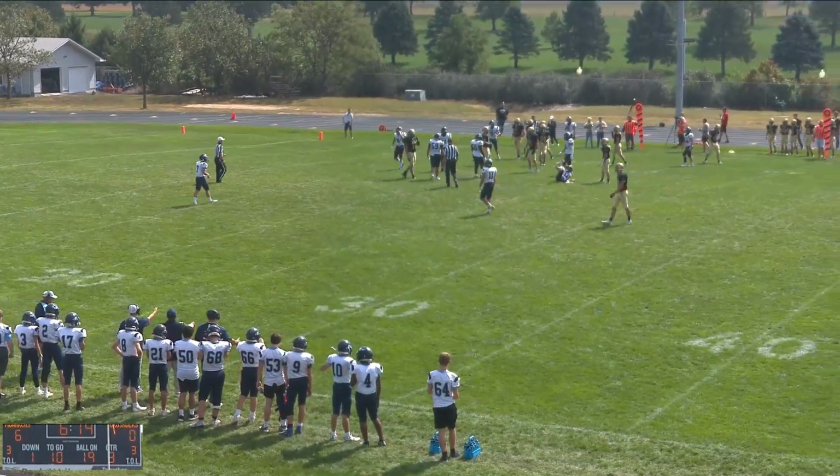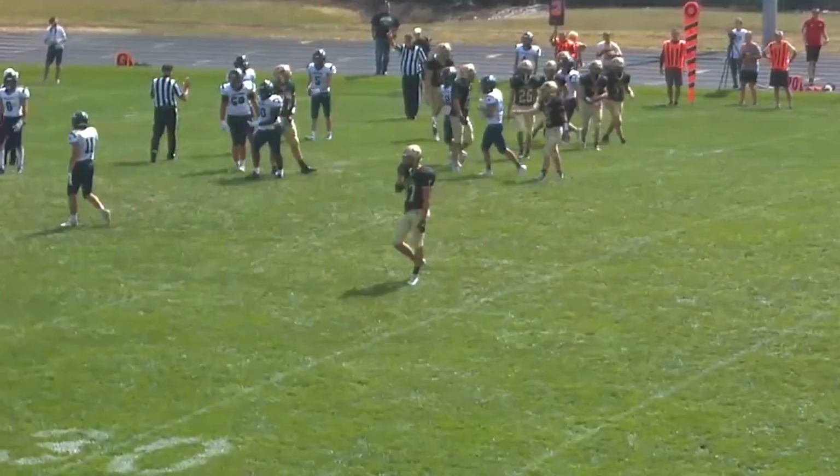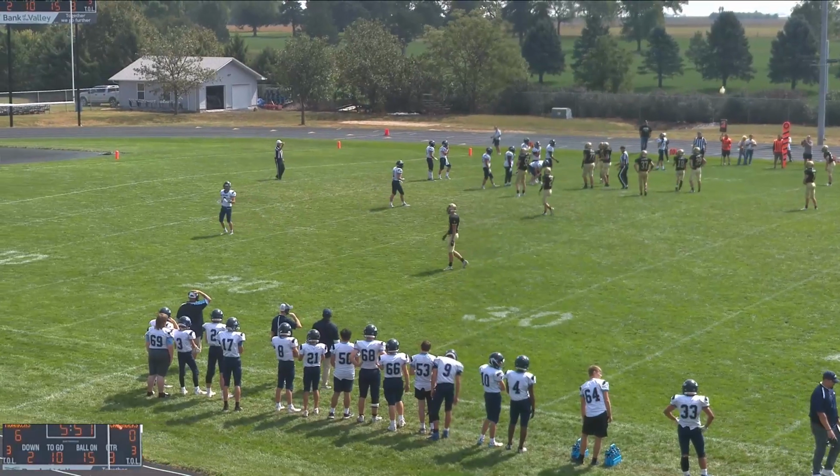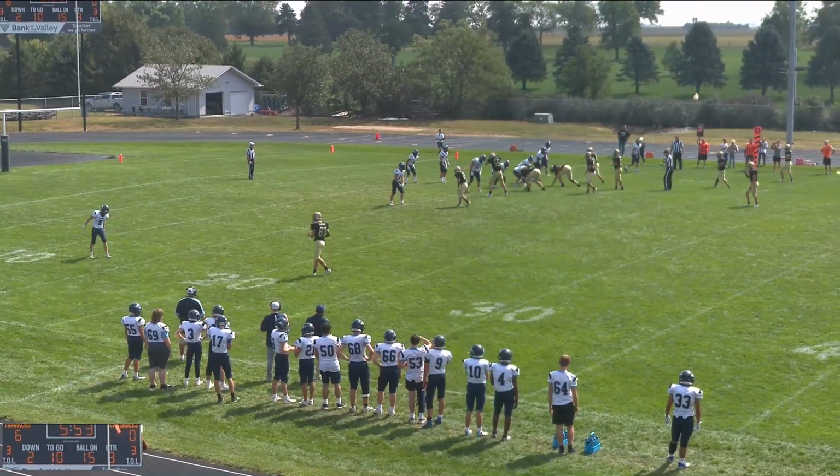Ball carried by number 5, Graham Chava. Tackle left by number 29, Jacob. Lost about 3 on the play. Second down, ball at the 15-yard line.